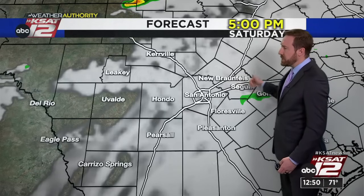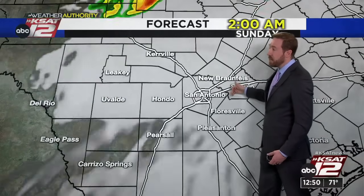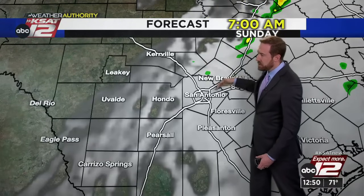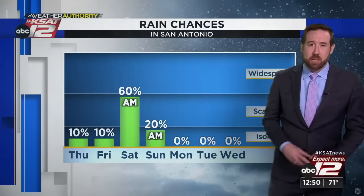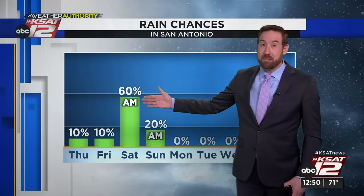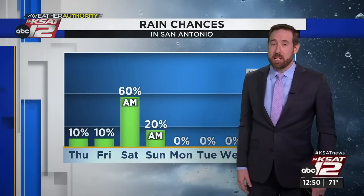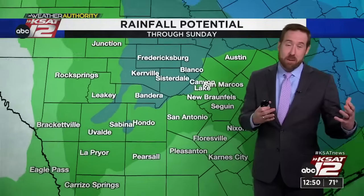And then you'll see those rain chances come down as we head into Saturday afternoon. And then as we get into Sunday, another little shot at some showers comes through with a frontal boundary. Once that passes by, we clear out and it turns a little bit breezy. So here's how I think the rain chances look: 60% mainly the first half of the day on Saturday, and then 20% the first half of the day on Sunday. And then no rain chances coming up next week.